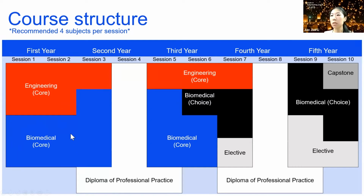And there's also a separate set of core subjects, which are your biomedical cores. One of those is a subject that I coordinate, called Introduction to Biomedical Engineering. That gives you a landscape view of the field of biomedical engineering. So it's subjects like those that comprise what you do in the first 2 years or 1.5 years.